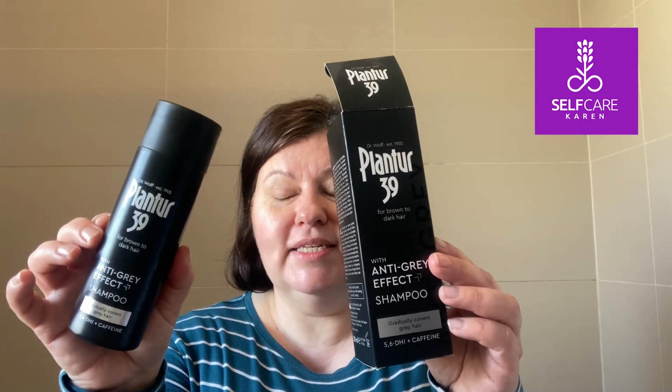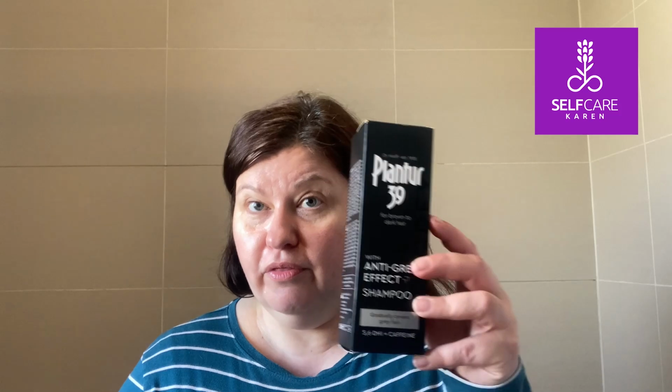I have used colouring shampoos in the past. Most recently I used this one from Planter 39. Let me show it to you. I've still got the box even, because I'm so weird, I keep the boxes until I get rid of the product. Okay, so this is the Planter 39 Anti-Grey Effect Shampoo, and as I said, I did a deep dive video on this particular product, and I will link that video up here. That's the most recent one. And then a while back I used another product by Planter 39, and I have a deep dive video on that too, so I will link that video up here if you want to check out more.